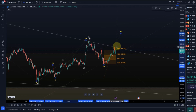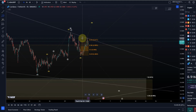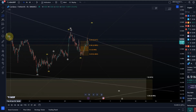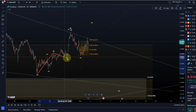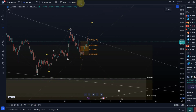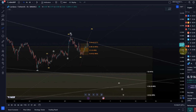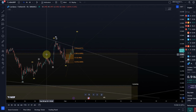Why is that so important? Until I get 5 waves, it could still break down, very easily. With only 3 waves up, I can very much justify a bearish perspective: A, B, C, and then we break down from there. That's absolutely possible, with really unclear probabilities on the microstructure. It happens very often that the microstructures are rather unclear. First of all, the chart needs to reveal its true intentions.